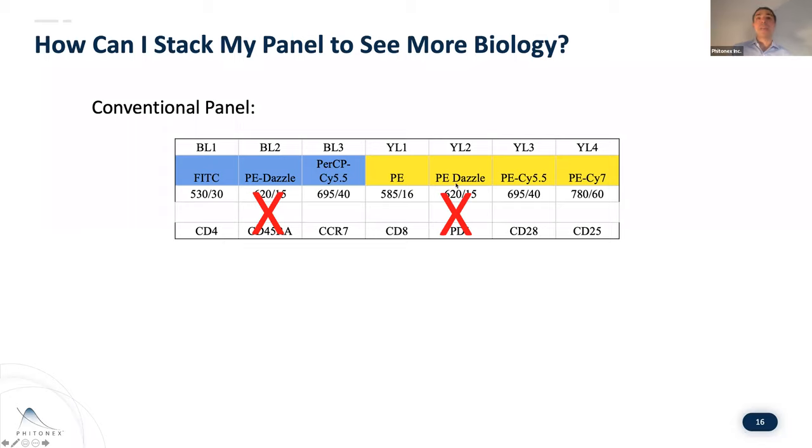Because you've got PE Dazzle in both locations, you can't do that. You can't put both of these off PE Dazzle. That's just simply not going to work. And you can't use both of these Cy5.5 conjugates together. So you're immediately down at least two labels in the blue, yellow, green. You've got to push this into other channels, or you've got to run two panels, maybe even three, but then you don't have that data on single cells.